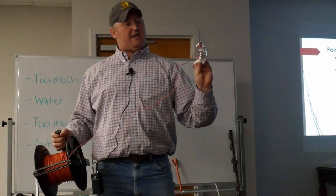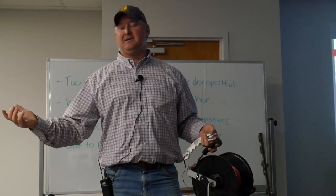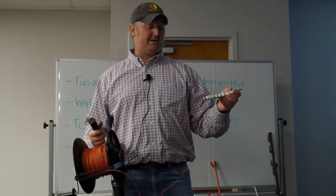So I've kind of gone away from the spring-loaded fence posts or the fence handles anymore. Between cattle wrecking them and the deer and whatever else is out there, we're not finding them worth it. These are like $3, $4. So I like them. They're pretty handy.